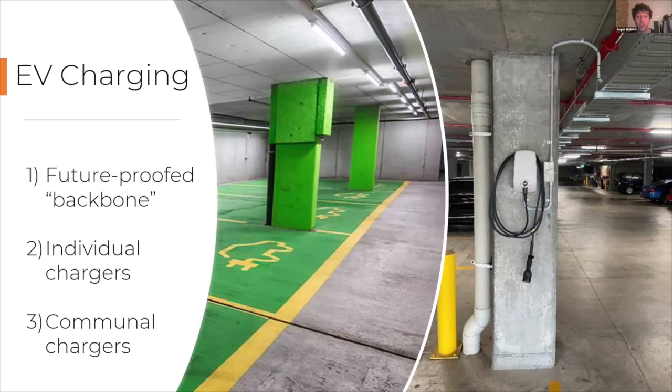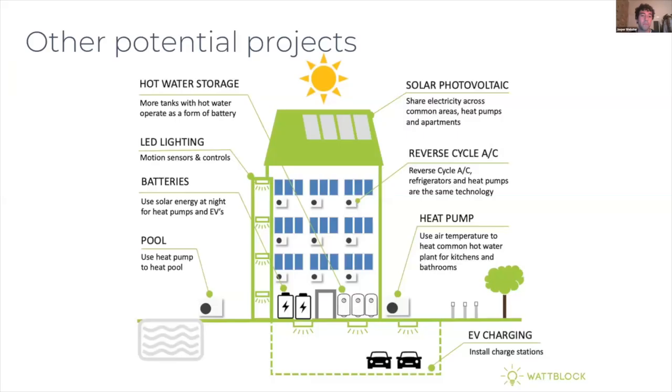Happy to be proved wrong with any good examples, but there are a lot of logistics that need to be worked out for that. These are some other projects. This is pulled from Wattblock. If you haven't heard of Wattblock, please check them out. They are a group also based in Sydney. Brett from there is probably the leading expert in strata and has been doing this for a long time. So please check this out.